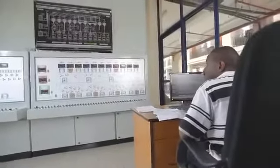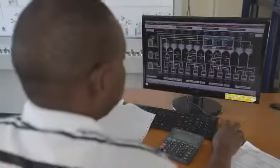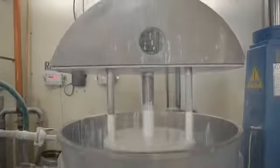Well, it is the largest paint production capacity in the whole of East and Central Africa. It can do up to 5 million liters of paint at a single shift of 8-hour work. And it is a highly sophisticated computerized system with automatic opening and closing of valves to load and offload material from the system.